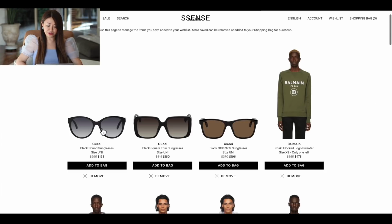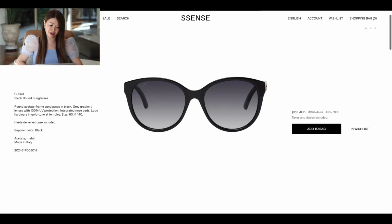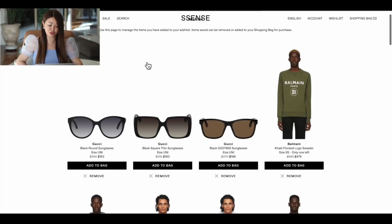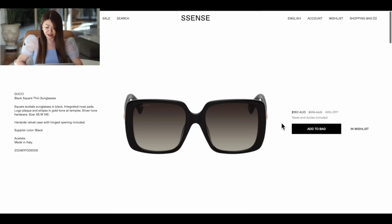Okay, so Gucci. Some really nice Gucci sunglasses. This one here in black, 45% off, $163. I think that's such a great deal. Especially for Gucci sunglasses, never buy them full price. This one here, again, this is even better. This one is pretty much 50% off.